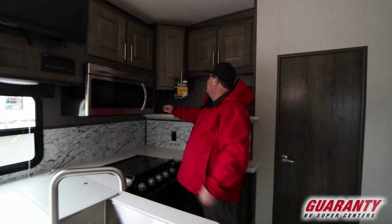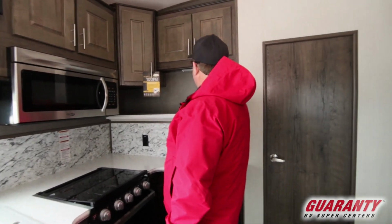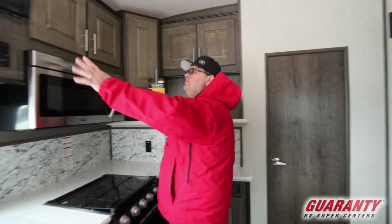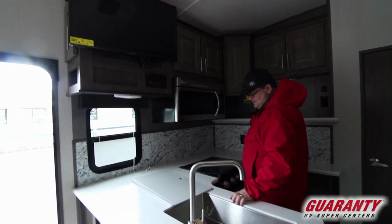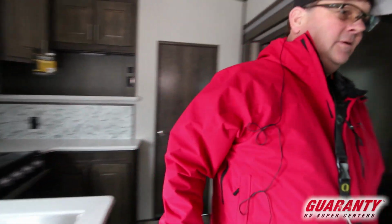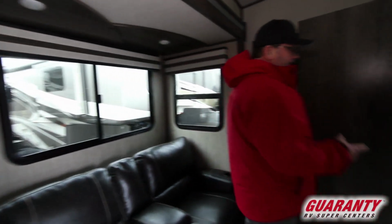big microwave, nice counter space here. Put some goodies, toaster or whatever. A lot of storage above us here. All LED lights. You got a TV mounted right here above you with your DVD player right there. So good little working space. A lot of women like that. So good counter space. And then back in here, here's your bathroom with a tub.